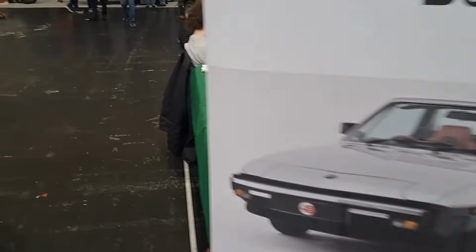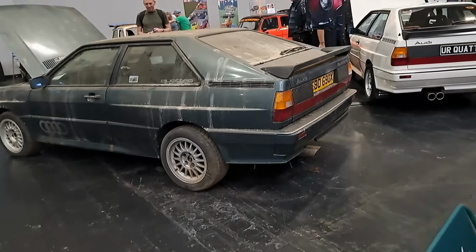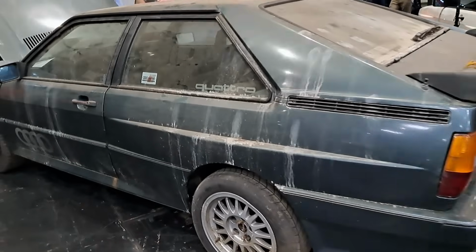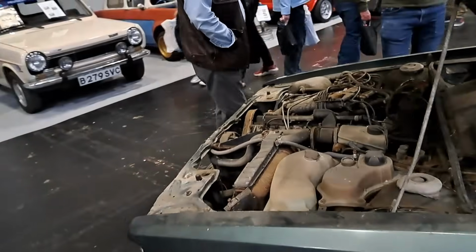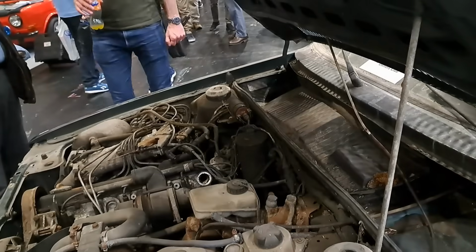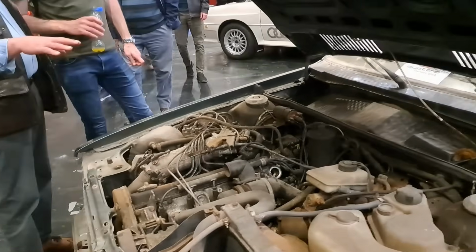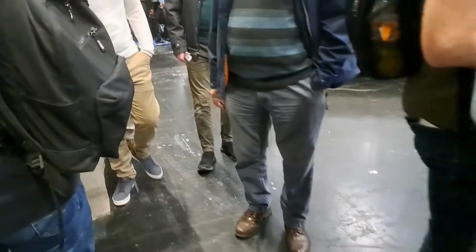Let's have some more Audi action, shall we? Ooh, an early 4Quattro. 81, 82 on an X. See, compared with the red coupe, this does have a wider body on it. Engine's very similar in terms of configuration. This was an Audi UK demonstrator. Interesting. And then when they're sort of up and back together, they look a bit more like this.